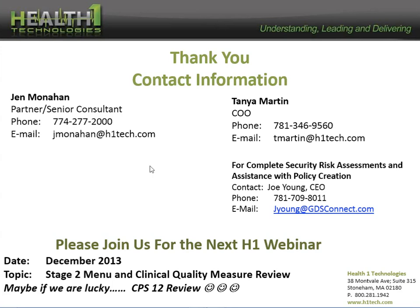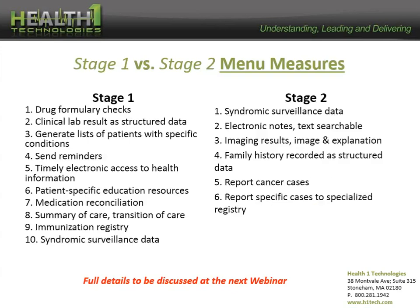In stage 2, for our menu items, we still have syndromic surveillance and a few other areas that we can choose from. But if you're able to, for instance, meet 3 of the things, and orthopedics is a good example, like if on the menu items I can do electronic notes, I can do imaging, I can do family history, then I cannot exclude from Syndromic because I can meet those other measures.